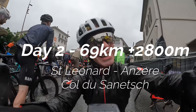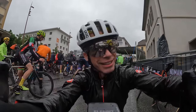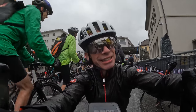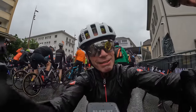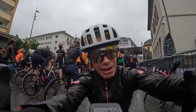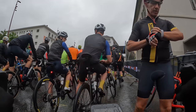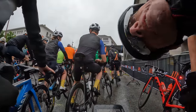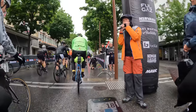One minute ago, the rain, well, shall we say it is profuse. The level of concern is high. Sanetsch is proper steep, about 15 kilometers. That's after the first climb of 1,000 meters of elevation. Here we go. When they say let's go and you're at the very back of the peloton, it isn't let's go, it's let's go in about a minute's time.